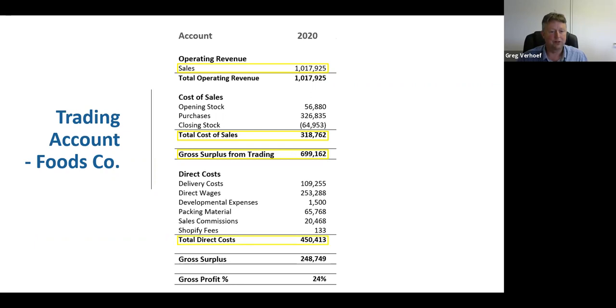And then we've got some direct costs. These are not our product costs or materials. These are just delivery costs, direct wages. You can see them listed out there. So they come off next, and that's giving us a gross surplus in this case of $248,000, which is 24%. So for every dollar item we sell, 24 cents comes through into our profit and loss. And out of that, of course, we've got to take our overheads.